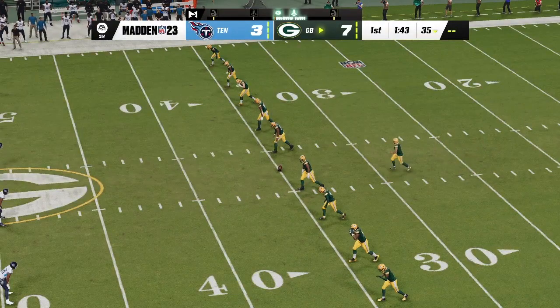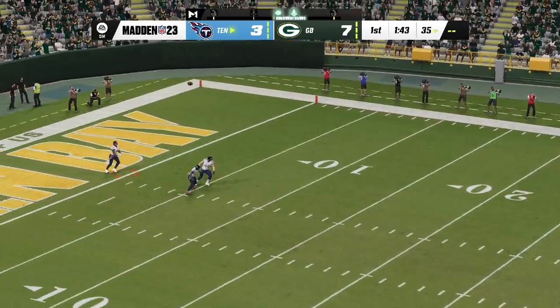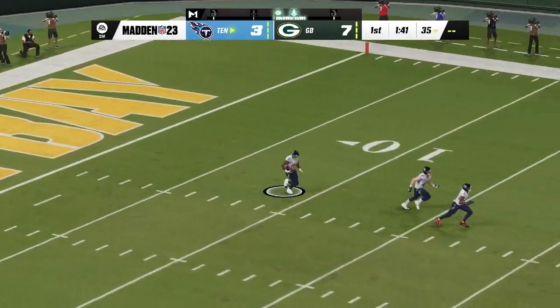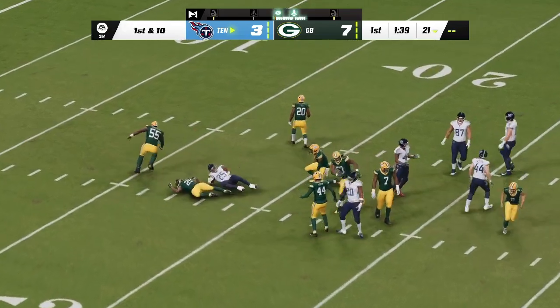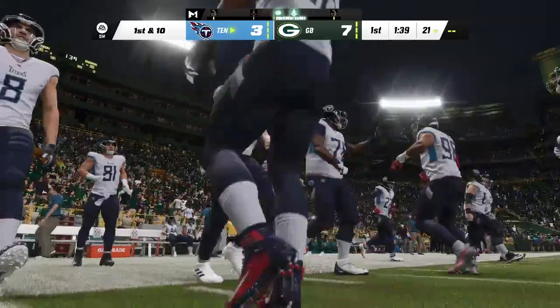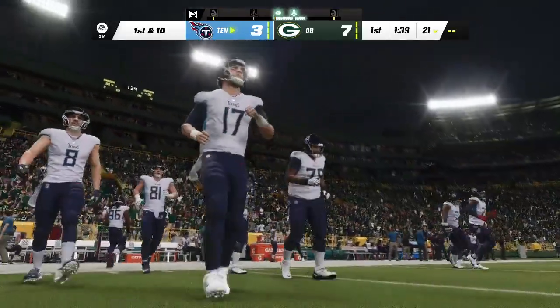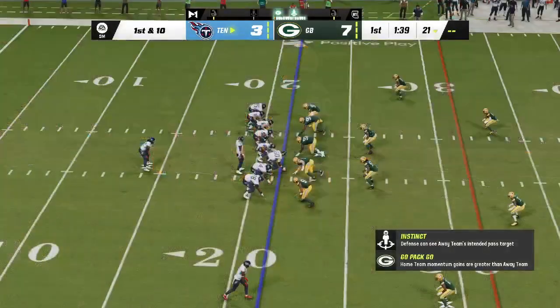Now after the touchdown, here's Crosby to kick it away. Taken at the goal line. And he's able to get this across the 20, but not by much as he's marked down officially at the 21. The Titans coming back onto the field for their second drive. And after the field goal last time, we'll see what they can get here.